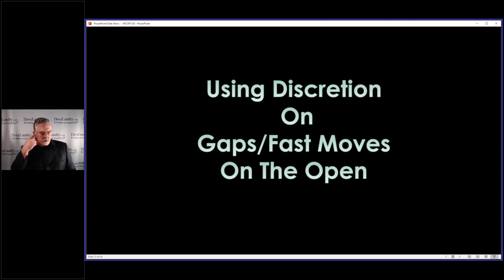Now, let's talk about using discretion on gaps and fast moves on the open. Again, it comes down to having a plan, and then it also comes down to emotional management, not getting too caught up in the excitement. On a day like today, if you're just getting whacked, it's kind of hard not to get sucked into all that. It's kind of hard to keep your head while everyone else is losing theirs.